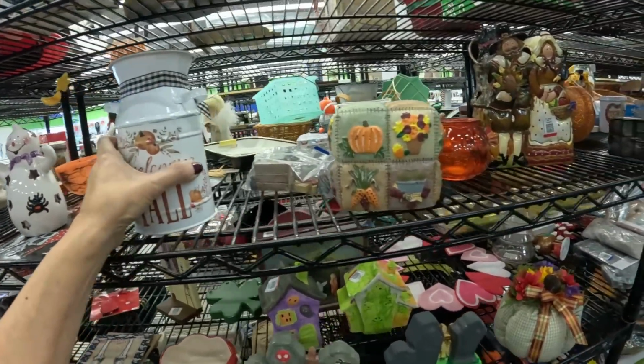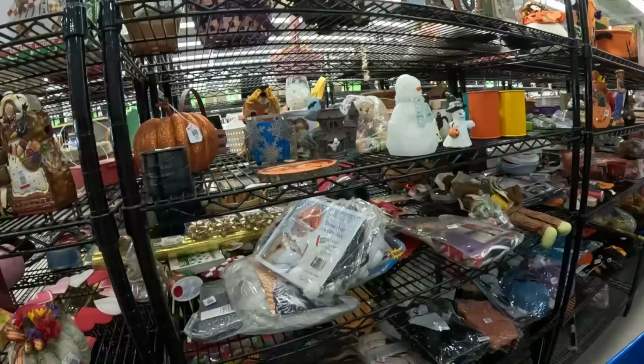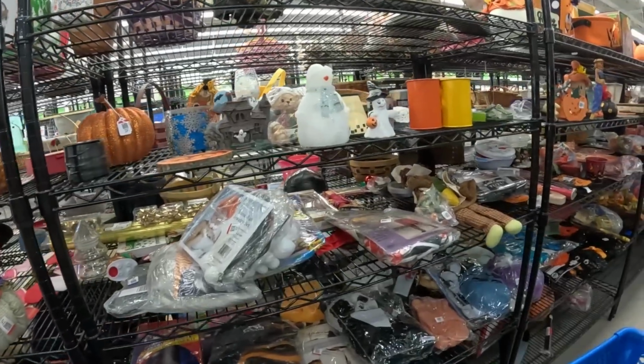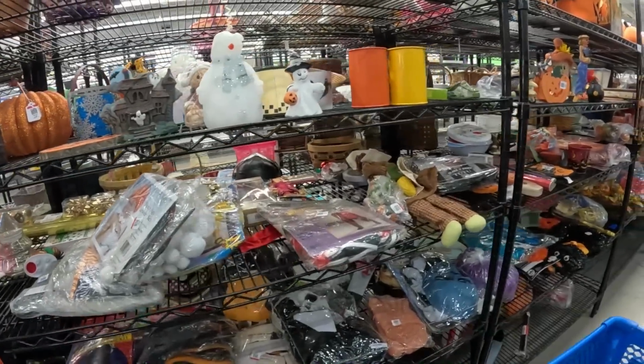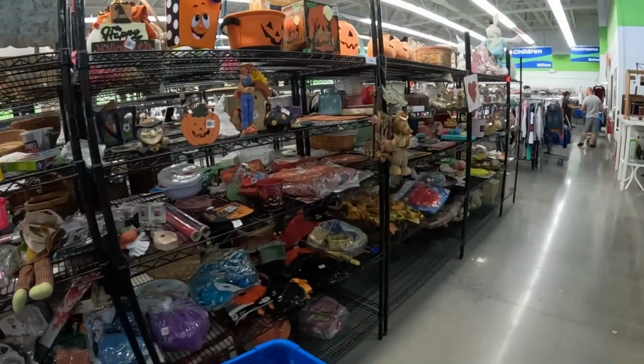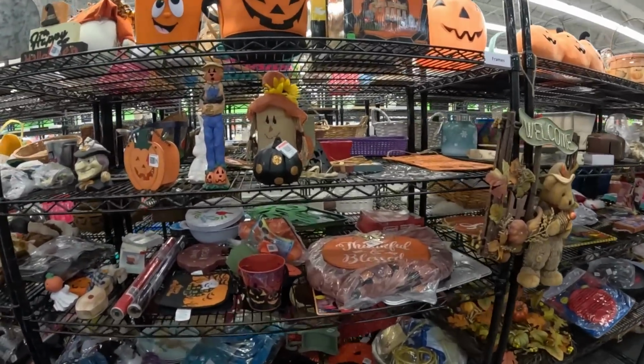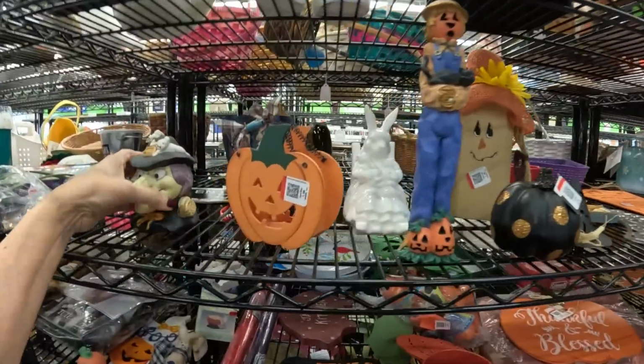Welcome fall. I don't want fall to come. There, I said it. I mean, having a little bit of low humidity is nice, but besides that, I'm not really about fall. I'm not really a fall person. I don't really eat caramel apples. I'm not a big fan of cider. Give me summer all day long.